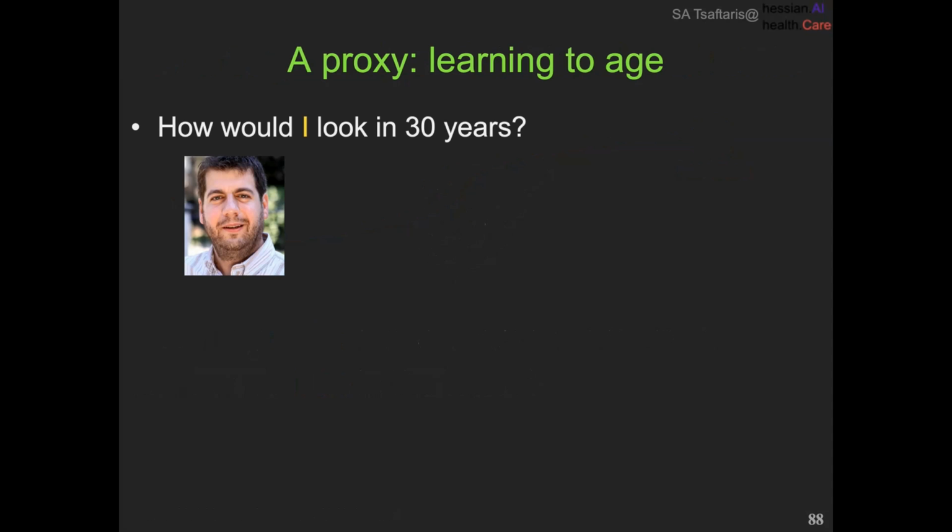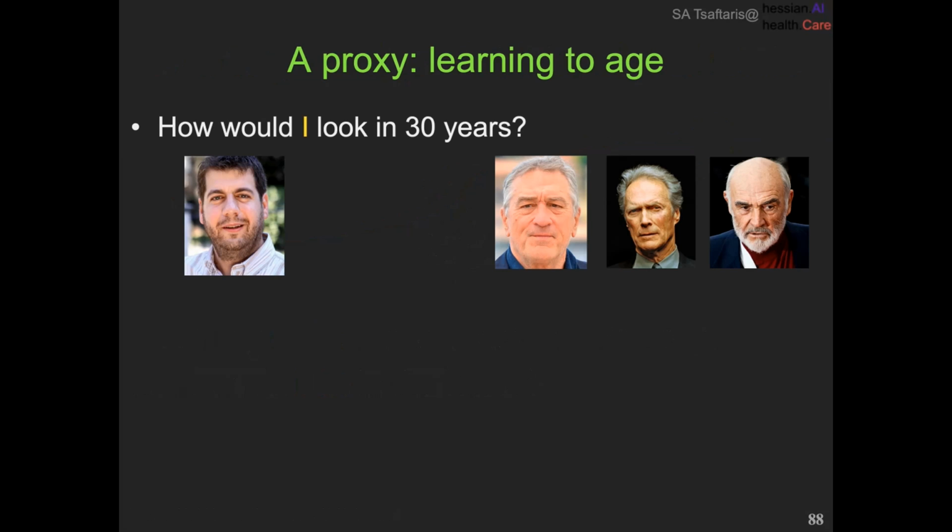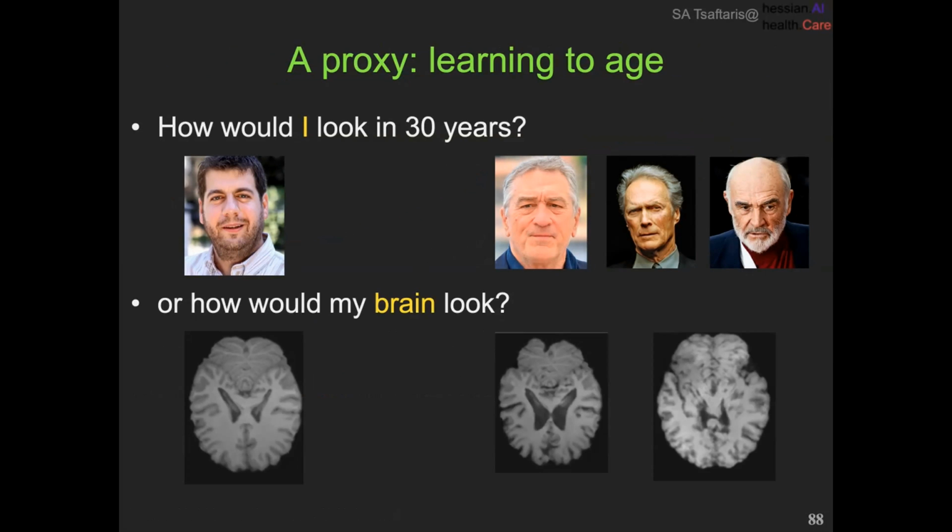So it's very interesting to do these studies with proxy examples. A very famous proxy for this is face aging. So you can think of how would I look in 30 years. I know what my wife would say, but the equivalent difficult problem is how would my brain look in 30 years? Now, you all know that collecting images of faces is actually relatively easy because we give them for free to Facebook. But for brains, that's hard.